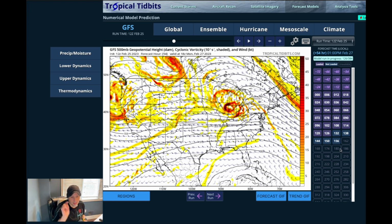So, here is the 500 millibar pattern. Okay, and here's our main problem. Okay, the 500 millibar low tracks inland towards the Great Lakes. So what does that mean? Right? You got warm air trying to push up into the coast. But you do have this cold air that's feeding in, okay? That's trying to put up a fight.